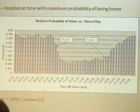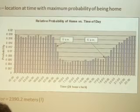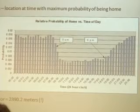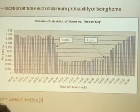How do we calculate the probabilities? We would just look, for any given time of day, at all the GPS points in that one hour bin and see if any of those points were at the home location of the person. So just the relative frequency of being at home or not.